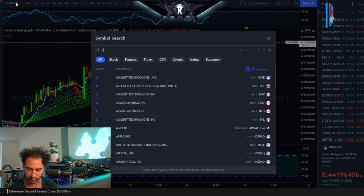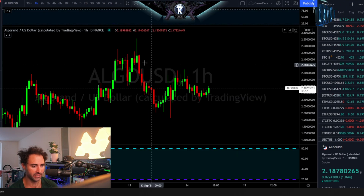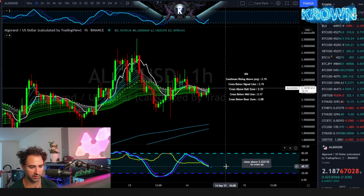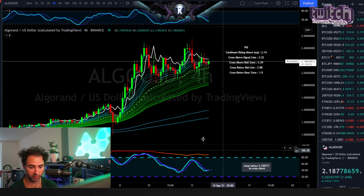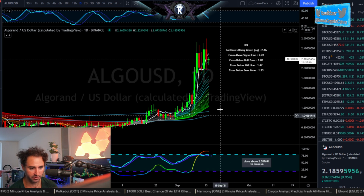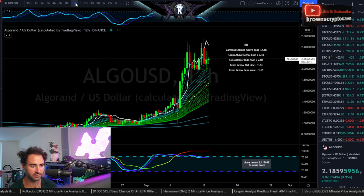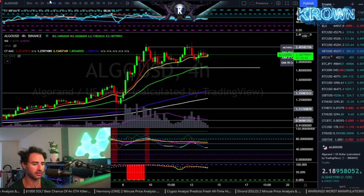Let's see what it looks like from oscillator perspective. See, what do we have? Algo hourly will be popping back up with any sort of closure above 222. 4-hour will be popping up with any sort of closure above 212. That's good. Daily will be popping up with any sort of closure above 238. So it is a little bit in limbo here, and 12-hour will be kind of split in the middle at 211.